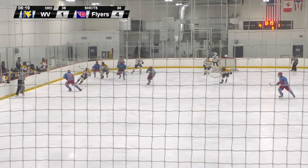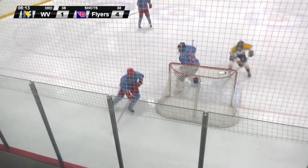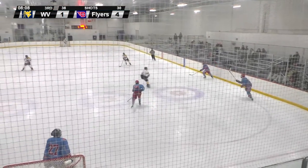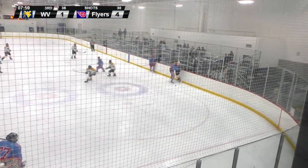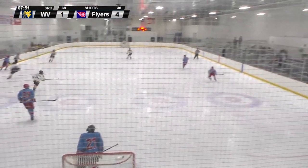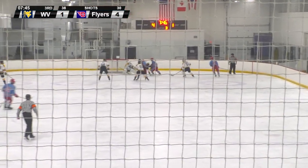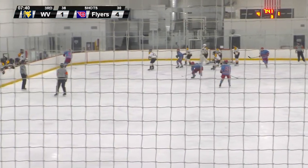From the draw, deep in the West Virginia zone, Mountaineers win it. They clear it behind the Dayton net. Played behind the cage by Smith. He's ridden into the boards. Loose puck, Smith picks it back up. He's being checked by Ambrosi. Now here's Tommy Sieve. Off the left wing boards for Smith. Pass at center. Intended for a right wing shot. And I couldn't catch the Flyer player number and the save made by Kavakic.